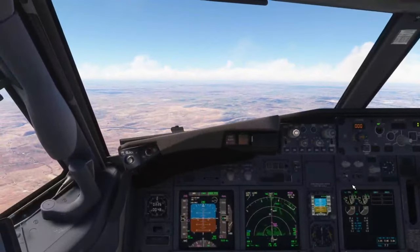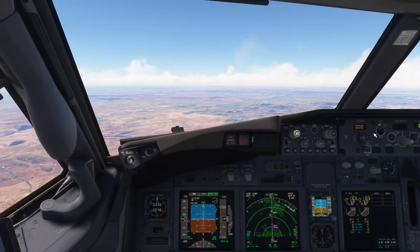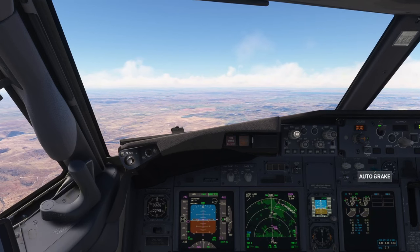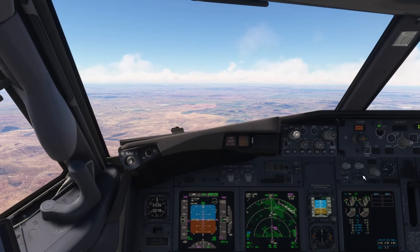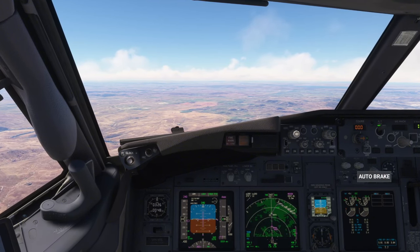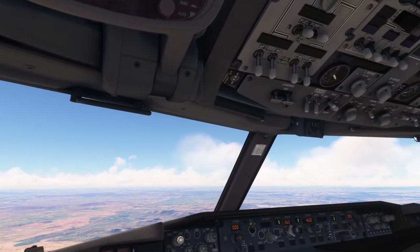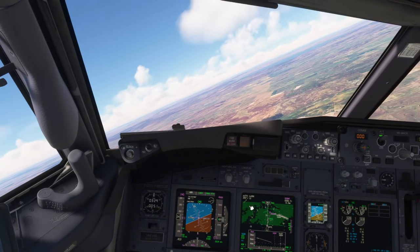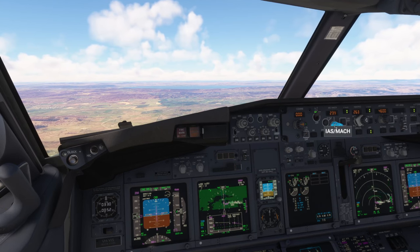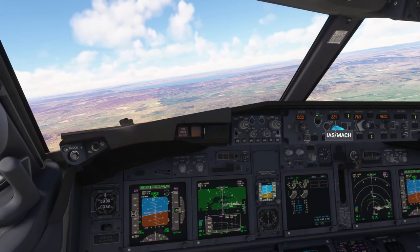We are going in for an RNAV approach, so we don't need to do ILS stuff. I'm still learning how to do RNAV. We could do auto brake 1. It's a pretty long runway, so auto brake 1 should do it. Actually, we'll do auto brake 2. How about that? We can get our lights on. There is a little bit of a tailwind, nothing significant though. We can slow down to 230 knots. Actually, 210.